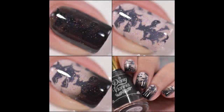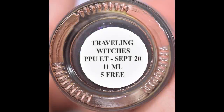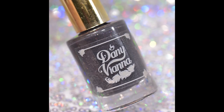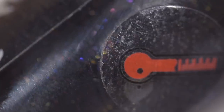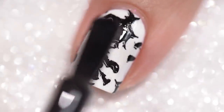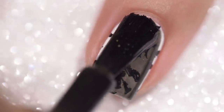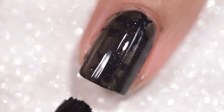This next polish is also from by Dany Vianna, and this is an effect topper. It's a thermal. It's called Traveling Witches. It's going to sell for $11.50. The same cap applies to this too. There are 280 available in the US and 20 in the UK. It comes in an 11 milliliter bottle, and it was inspired by glittering broom pitchers. This is a thermal topper, which goes from clear when warm to black when cold, with microflakes in purple, copper, and peridot.